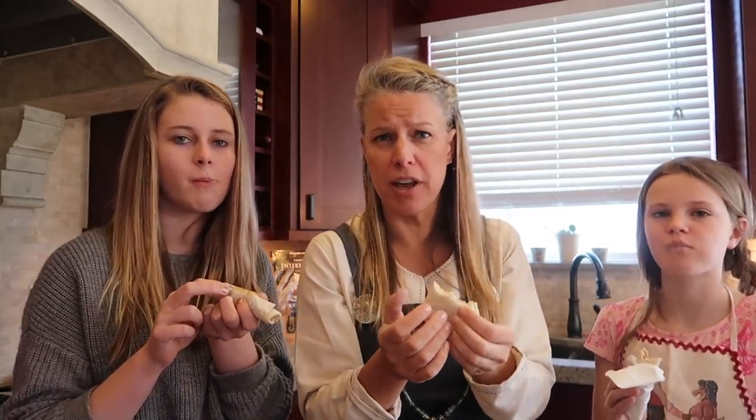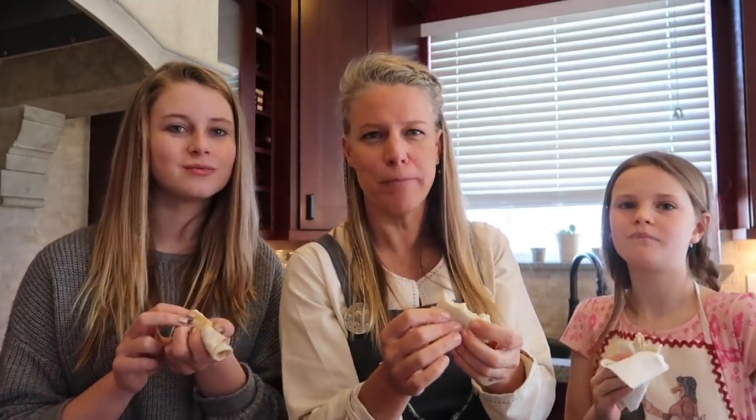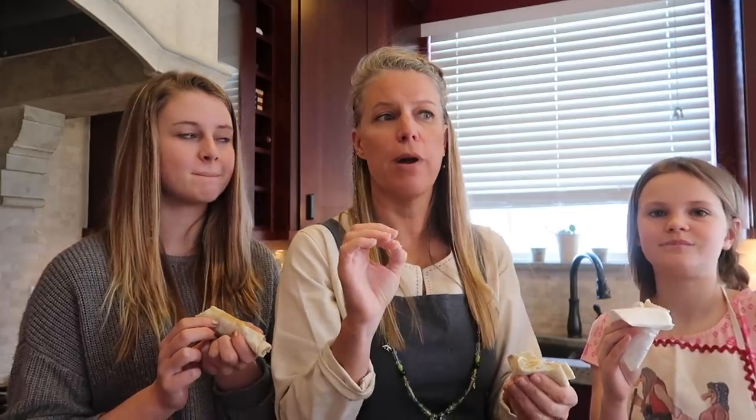Mm-hmm. If you have any questions on how to make lefse, let us know. We make it every year, sometimes twice a year. So it's good stuff. We usually do it around the holiday, but we had a special occasion today and wanted to share it with you today. One of the other things I wanted to show you was pickled herring, which is another Norwegian food that we are going to try out.